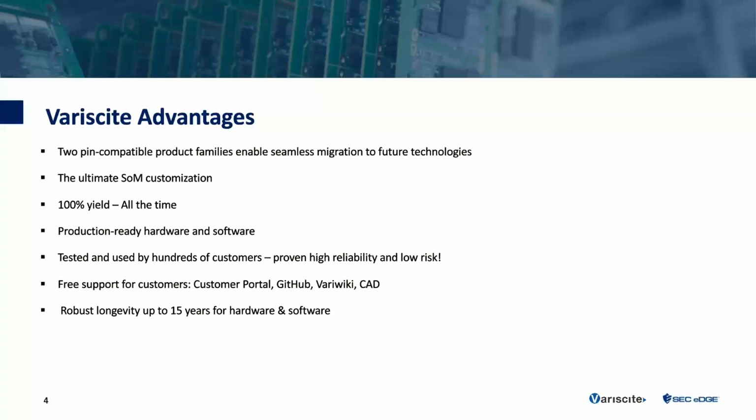We provide a lot of free of charge support for our customers through our customer portal system, in which you can open tickets and get a very fast response from our support experts, and all our kernels are available on GitHub. We have our developer center, our VariWiki, and of course we also provide CAD drawings, carrier boards, layout source files, and more. Our goal is to support the customer through the development process end to end. We also provide very robust longevity for our products of up to 15 years and sometimes even more. Next slide.